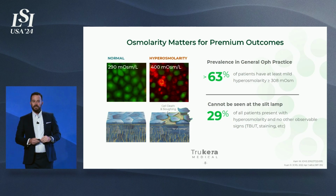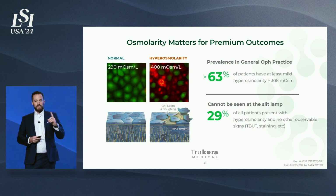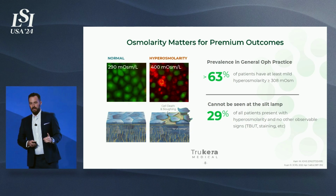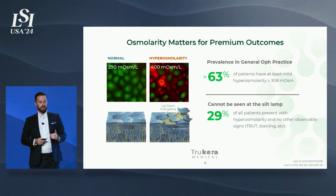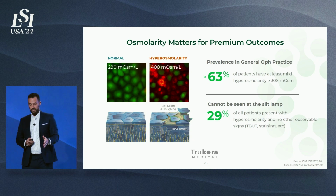So this is more common than you'd think in general ophthalmology. The majority of patients will present with abnormal osmolarity if you test for it. And most important, you can't see this at the slit lamp. It doesn't correlate with other signs and symptoms. It's like trying to detect blood glucose or cholesterol by looking at weight and visual symptoms. It doesn't work. You have to do a lab test to know if it's present.